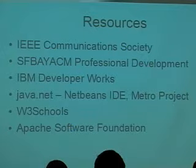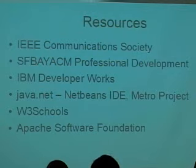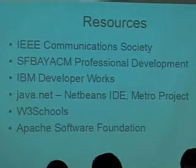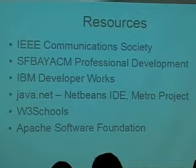NetBeans IDE, I've been using that. It's a pretty good learning environment. They have the Metro project, which is their web services stack. Again, I don't work for Sun. I have a Sun certification, but basically, I've been using that as a way to explore this. It's got a lot of interesting stuff, tutorials and so on.